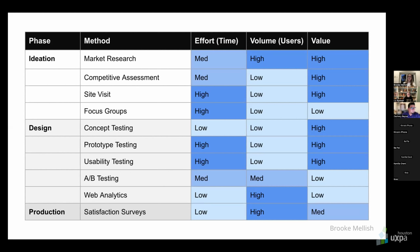A lot of people think that research is just competitive assessments or market research, or it's a lot of just usability testing. But we actually have so many things in our toolkits as designers and researchers. So it's really important to combine different qual and quant methodologies too, to make sure you're getting a more holistic view and feedback. So this could be a nice thing.